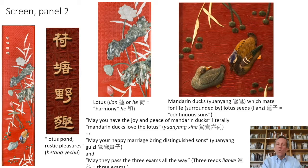You'll also notice that the lotus, these are lotus seeds that are scattered. You see them here in the bottom part from this scene. The lotus seeds themselves are an association with lianzi. Again, the rhyme here and one of the word plays that we see is may your happy marriage bring distinguished sons. So yuan yang, the combination of the male and female Mandarin ducks with the guizi, this other four character expression. So the combination visually of the lotus seeds with the Mandarin ducks is that may you be happily married and have lots of sons.